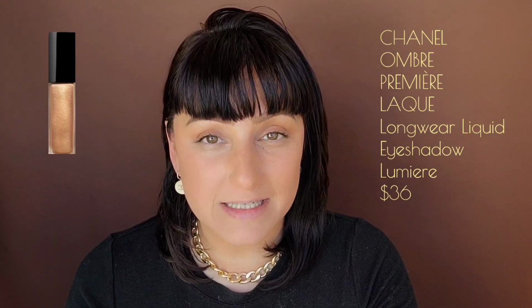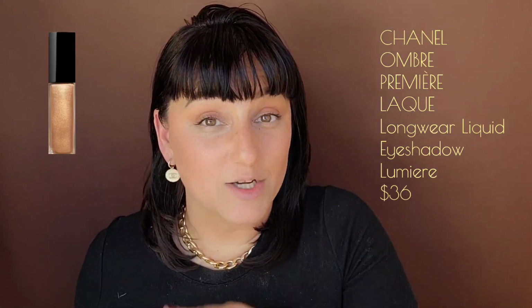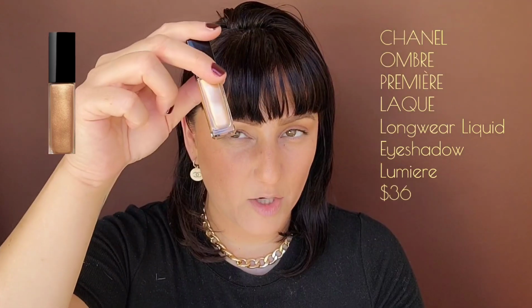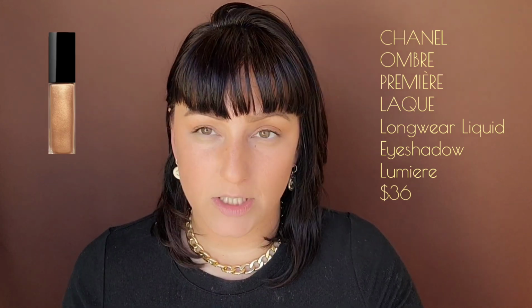It took me a little bit of time to figure it out as well, but now I absolutely love them. I use them consistently on clients. It just gives a beautiful look and really captures light gorgeously. So here's Lumiere, which is a gold color, and then Rayon, which is kind of a champagne tan color. I'm gonna go ahead and use the Lumiere because I really wanna give a nice sun-kissed look to the lid.